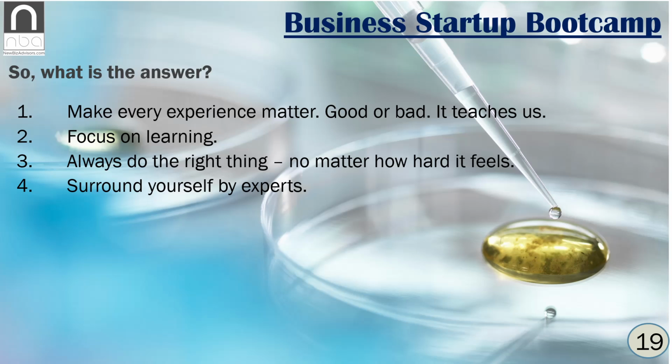Surround yourselves by experts. Life is too short. Business life cycle is too short for you to make mistakes. Clearly, we just talked about learning from the experiences, but isn't it best to not make the mistakes in the first place? And how do you prevent them? By surrounding yourself by experts, by surrounding yourself by people who have got the vision or the experience to have looked ahead. They've been where you're going.